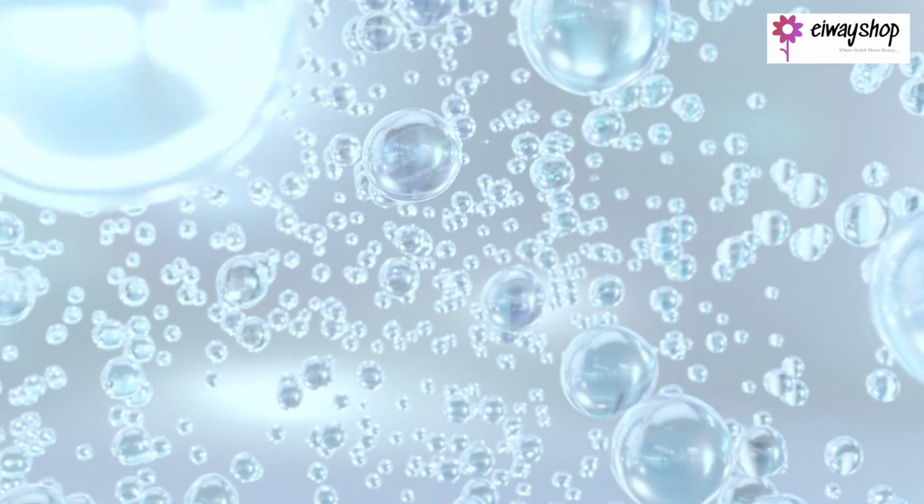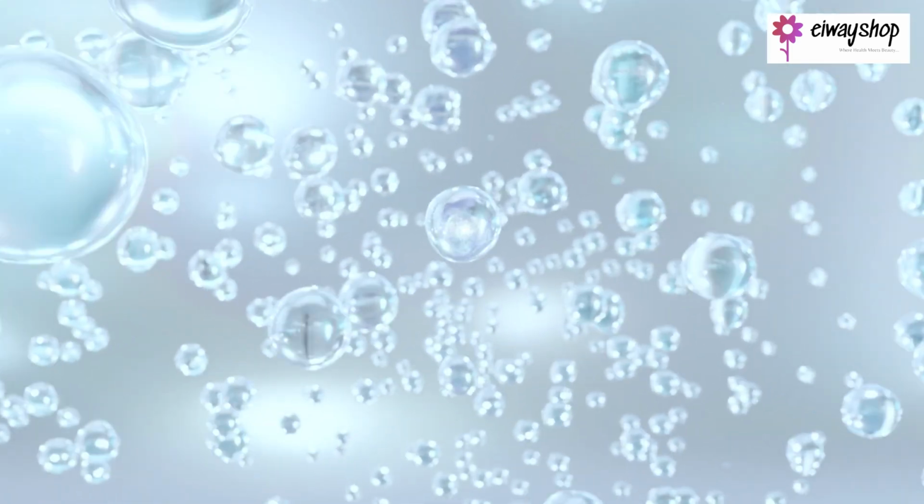Tip 6. Hydrate and nourish your hair. Keeping your hair hydrated and nourished is key to maintaining its health and beauty. Here's how to ensure your hair gets the moisture and nutrients it needs.